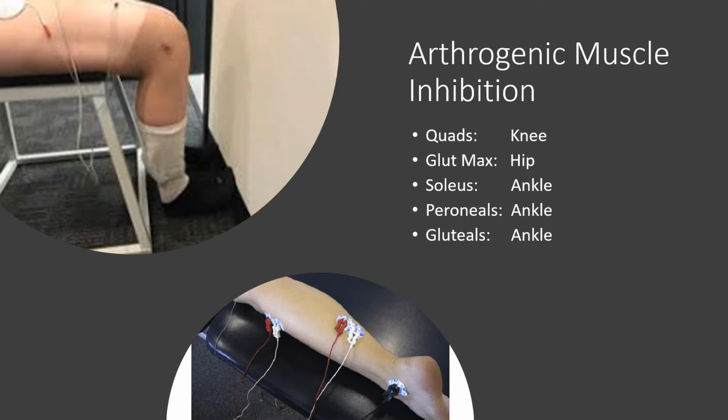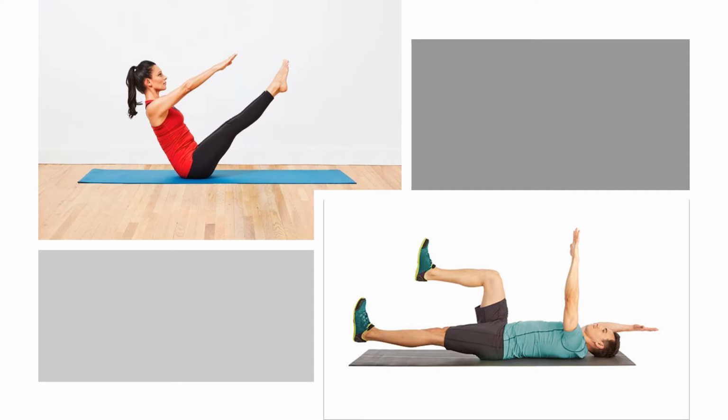that muscle. AMI is known to occur thus far in the quad secondary to knee injury, and the glute max secondary to a hip joint effusion, and the soleus, peroneals, and gluteals after ankle injury. Even when your patients are doing appropriate exercises, an inhibited psoas is just not going to fully respond. This is pretty much my working definition of inhibited muscles. They just don't respond appropriately to exercise and use.